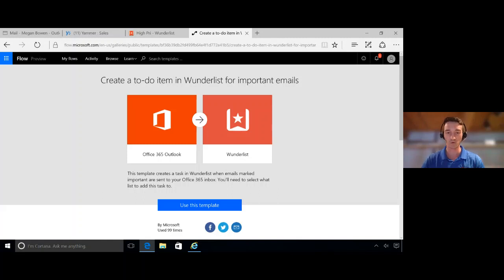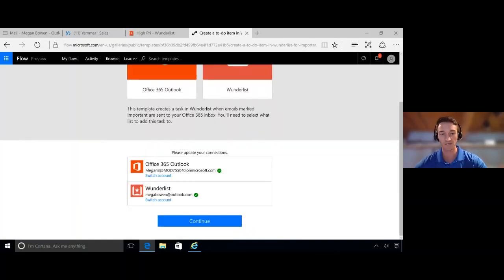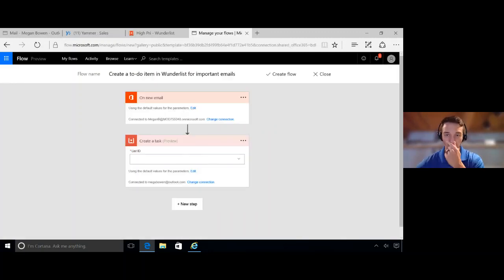So Wunderlist will probably go away at some point, but for right now, we're going to use it for this example. And scrolling down here, you'll see where it says these are the different authentications that you're going to need, or different applications that we're going to connect. So we're going to click continue. And then Megan Bowen is our demo user here.